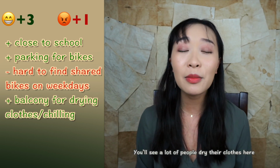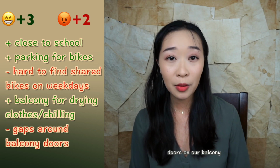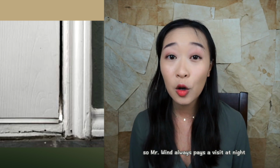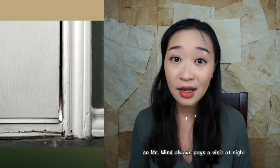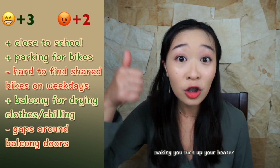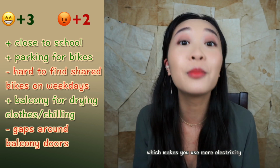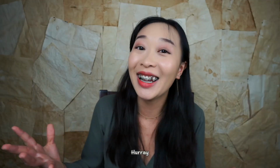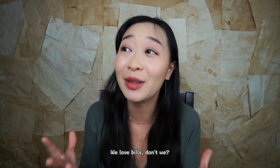Each dorm comes with a balcony. You'll see a lot of people dry their clothes out here. However, doors on our balcony don't close properly. There are gaps. So Mr. Wind always pays a visit at night, and in the winter, cold air seeps in, making you turn up the heater, which makes you use more electricity, which means a higher electric bill. Hooray! We love that. We love bills, don't we?